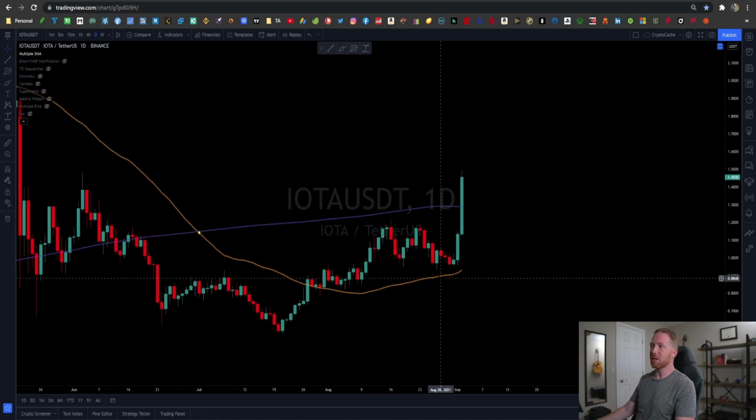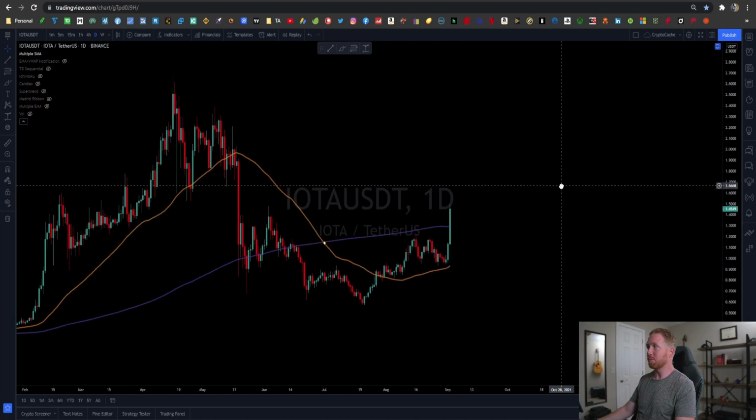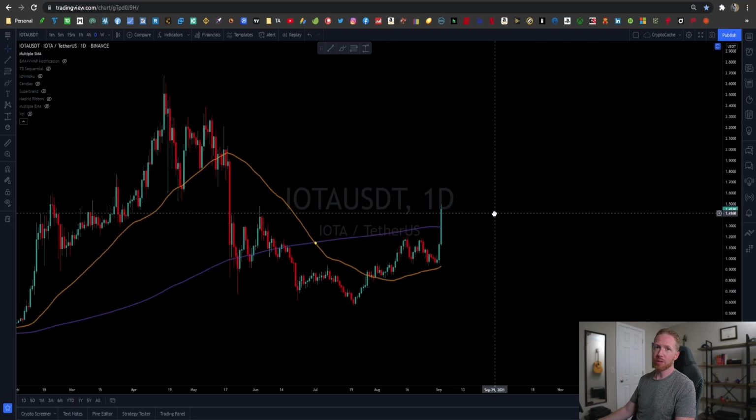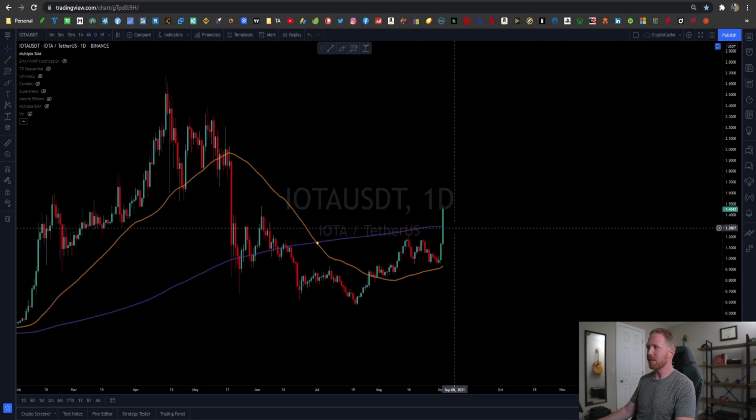Obviously, IOTA's got some good fundamentals and it has done well in the past, so I wouldn't be surprised if it just stays above the 200 right now. But just know, kind of mentally here, I would say that $1.29 is approximately a support level at this point until the one-day chart closes. Okay, so it's likely if it comes back down, it'll come back down to that level and hold.